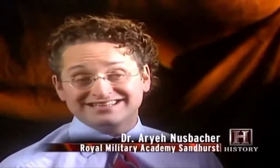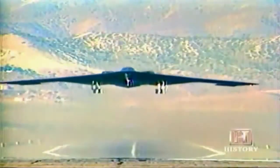If you take a really big aircraft, but make it essentially really flat, then when radar looks at it, instead of seeing a big round thing flying towards them, it'll just have a sort of pancake. It's like seeing the edge of a knife. When the B-2 makes its maiden flight on July 17, 1989, it flies every bit as good as it looks.